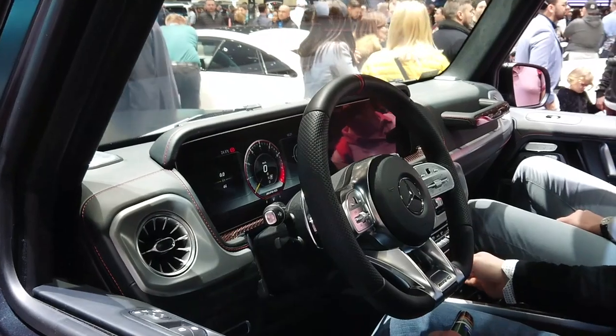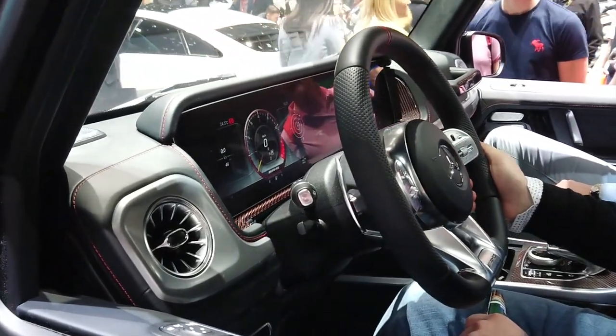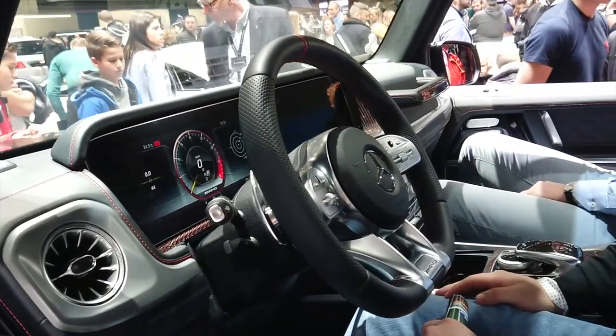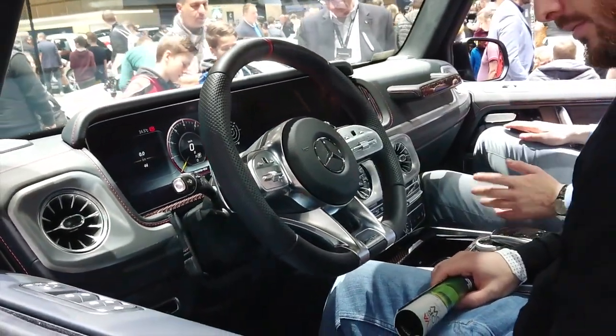I guess the main transformation takes place inside the cabin here. You've got twin 12-inch LCD displays. It's got a nice interior compared to the previous model.